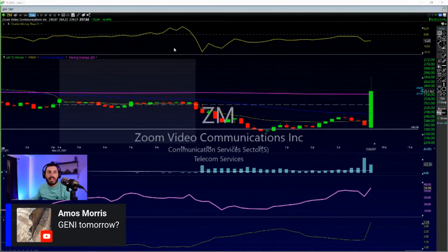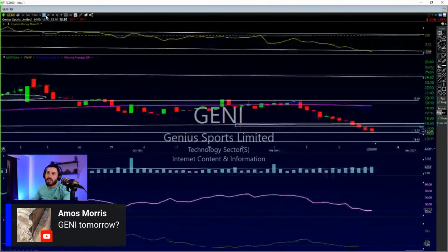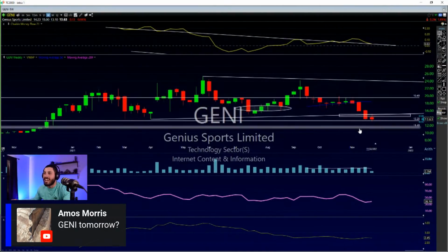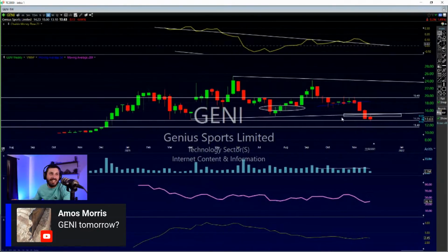Genie tomorrow. Yes, I'm going to be taking a look at Genie. You guys know how I've been in this one. This is one of my longer term plays, so I'm not really concerned about it here. But we'll see what happens when we get the earnings. Of course, Kathy came up in here and started buying up all my Genie. We'll see if she's dip buying today and keeps buying.